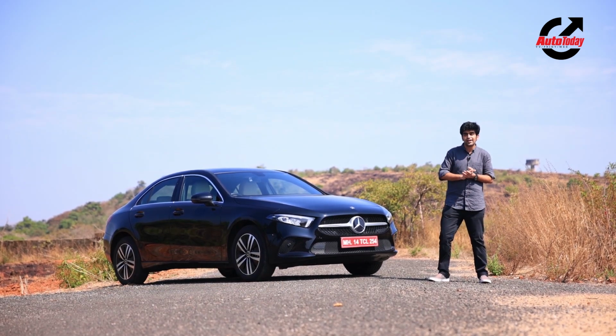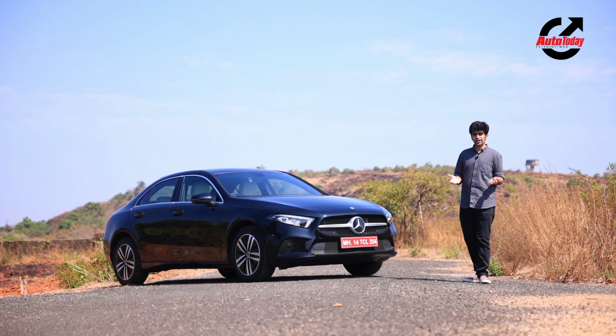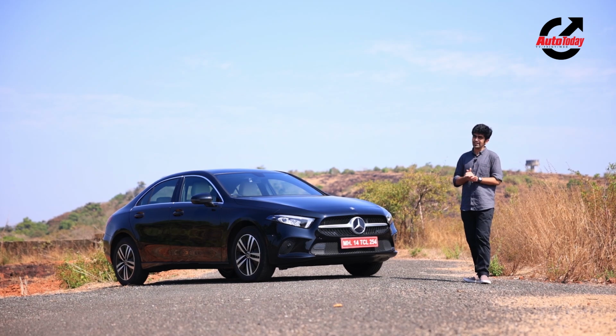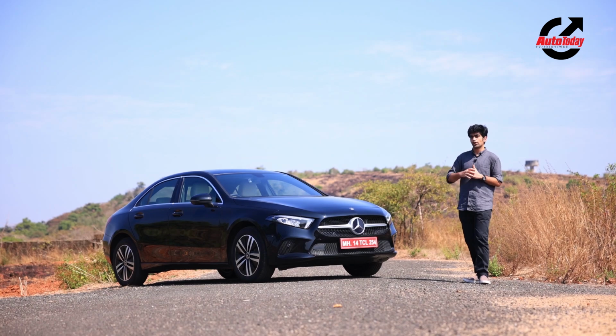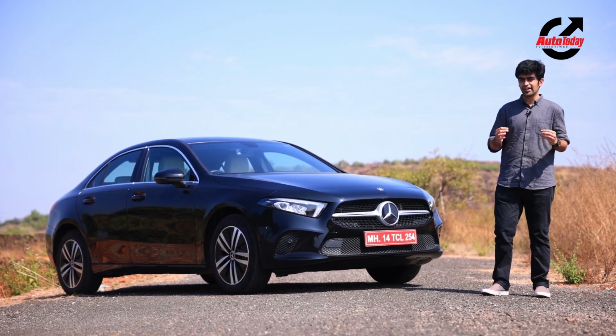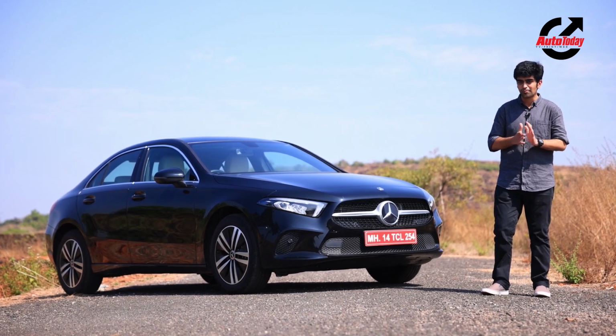And now that all the formalities have been taken care of, let's get to the car we have with us today. This is the Mercedes-Benz A-Class sedan, or as Mercedes likes to call it, the A-Class limousine. This is the stepping stone into the world of the three-pointed star, which means this is the most affordable Mercedes-Benz on sale in India. Well, once it goes on sale on 25th of March.